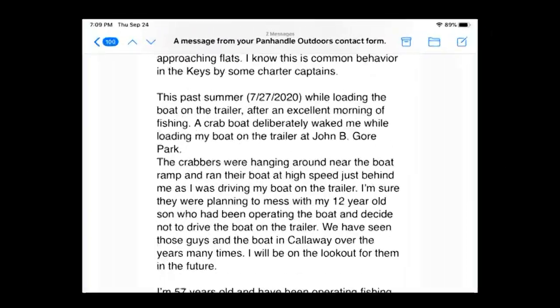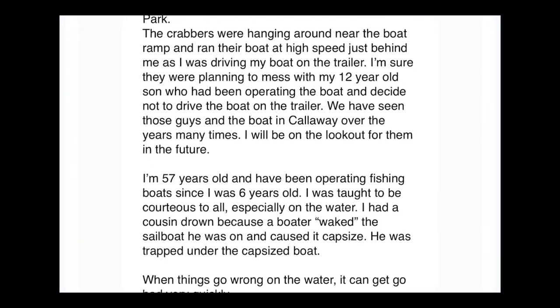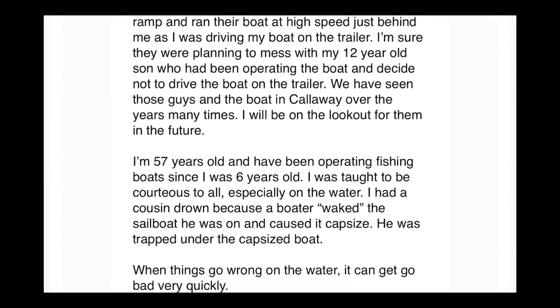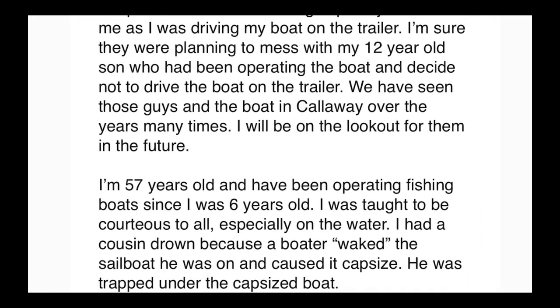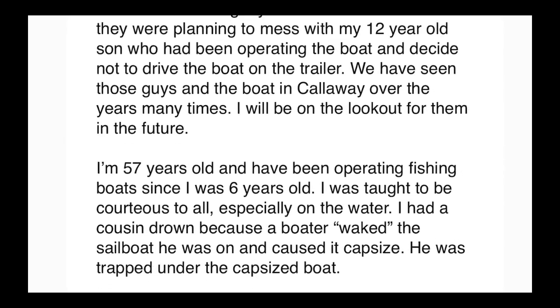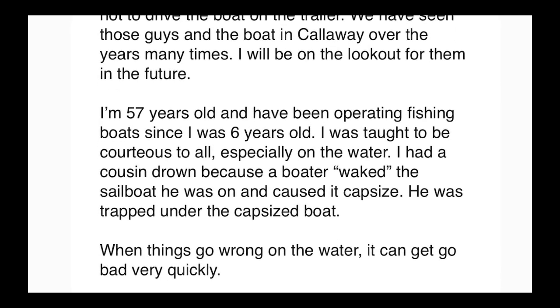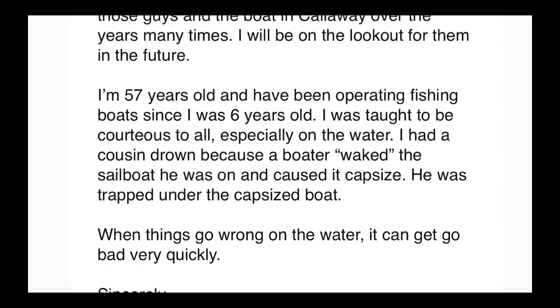I'm sure, here it is right here. I had to do it on 2 pages. I'm sure they were planning to mess with my 12-year-old son who had been operating the boat and decided not to drive the boat on a trailer. We've seen those guys in the boat in Callaway over the years many times. I will be on the lookout for them in the future.